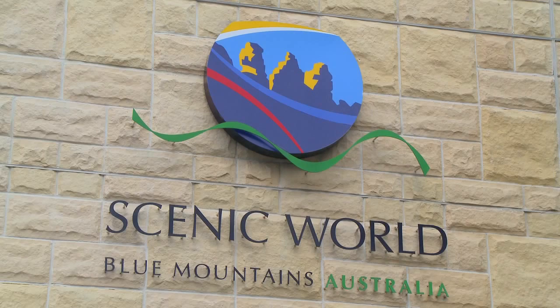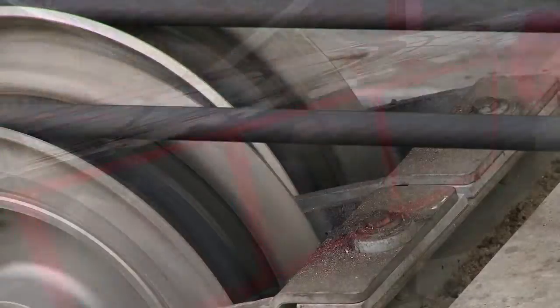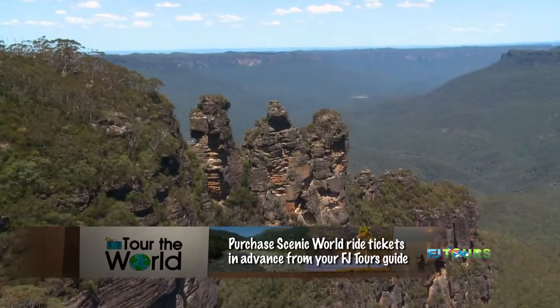Now, no visit to the Blue Mountains would be complete without a visit to Scenic World, one of my all-time favourite tourist destinations, especially as a kid. And no visit to Scenic World would be complete without a ride on the trusty Scenic Railway, the world's steepest railway. Now, while these carriages may be brand new, the thrill is just the same as it always was. Wow. Scenic World offers breathtaking views over the Jamison Valley and the Three Sisters.